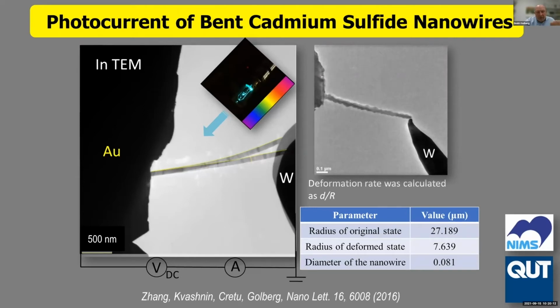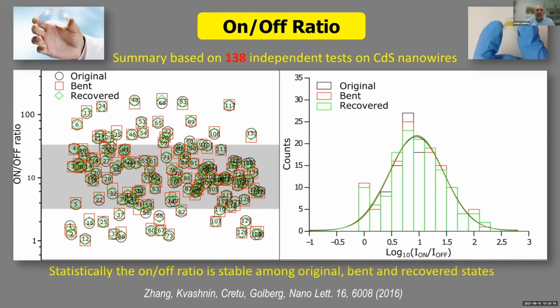My postdoc here, who used to be also in Japan, Charles Zhang, first author of this paper, succeeded in doing this experiment because it requires a lot of patience and a lot of effort, but he managed to analyze 138 individual cadmium sulfide nanowires using this very interesting technique. And what we found is that, of course, every nanowire is different with respect to optoelectronic signal, but when we analyze statistically all these signals, we found that the ratio of dark current and photocurrent is peaked at about, in logarithmic scale, only like here.